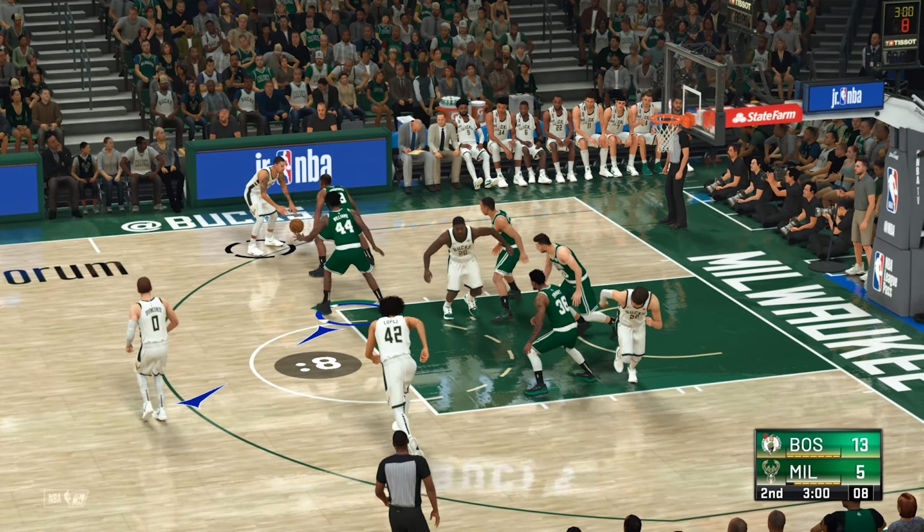The pass to Tice over Lopez. Count it! Love how Brown distributes the ball, keeping his eyes up at all times. Giannis high post. And so it's Boston scraping by with the win.